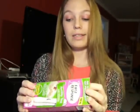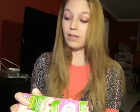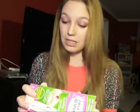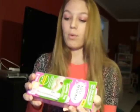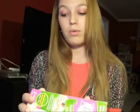And it lets you know your FSH levels. It says here on the box, unlike ovulation tests, which predict the LH surge, the first response fertility test detects a hormone called FSH, or follicle stimulating hormone. When tested on day 3 of a woman's menstrual cycle, FSH can indicate the status of a woman's ovarian reserve and her pregnancy potential.